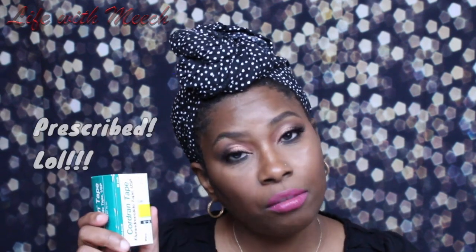You have to get this prescribed by your doctor, but it's Cordran Tape. You know how they always say in medicine, you get it for one reason and it can do other things. Well, Cordran Tape has steroids in it, and steroids are something good to minimize keloids. I've had this prescribed to me several times. One was for pain, like from shin splints, and the other was for itchiness from my keloid.